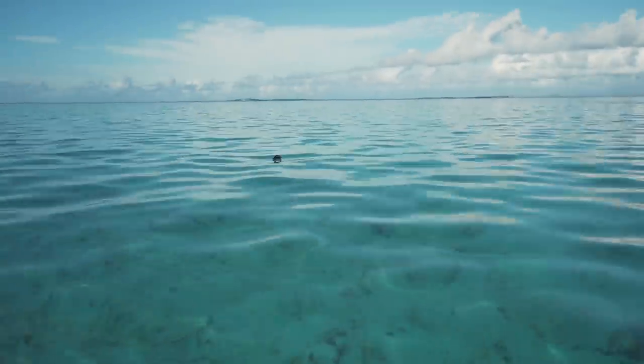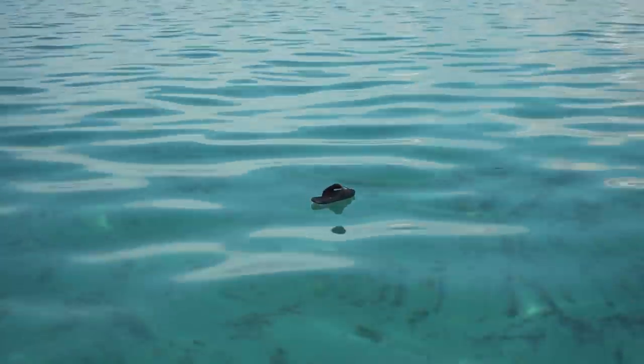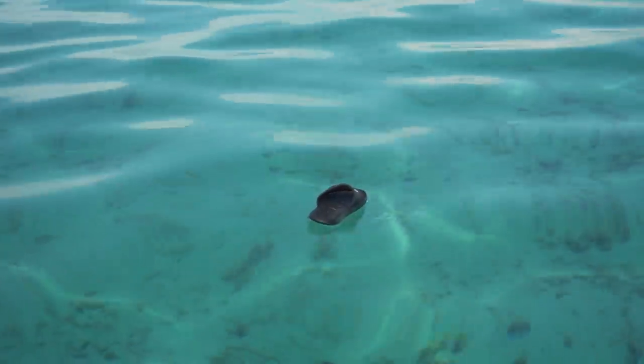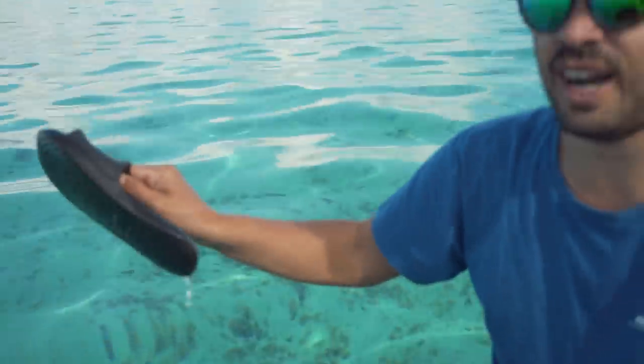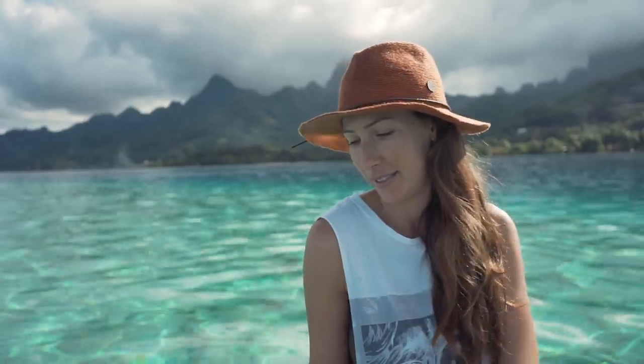Look at that, we found something. Just what I was looking for. The left foot of a flip-flop. So, should we look for the right foot? Fresh. It's a pity, but we find a lot of plastic shoes on the shore and on the sea, like flip-flops, those crocs, and now this kind of shoes, they are everywhere.